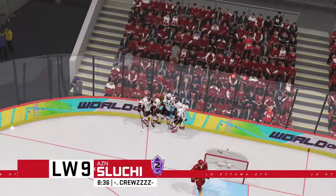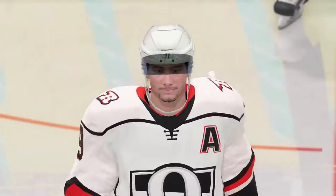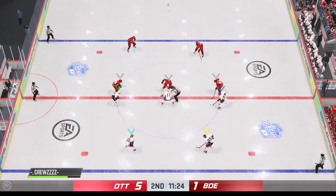I don't even know if he shot that or if he just shoved it in there. No, he did. He just shoved it in. It's hard enough to be the goalie when you have to... I don't think he shot it. I think he just shoved it into him. Bouncing all over the place and somehow ends up behind the goalie. That's a tough break for him.